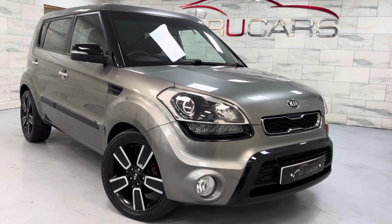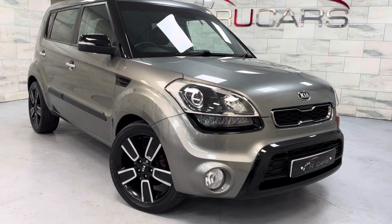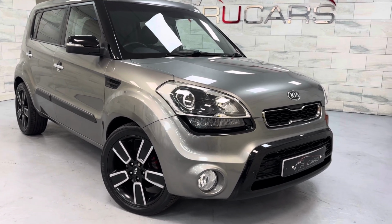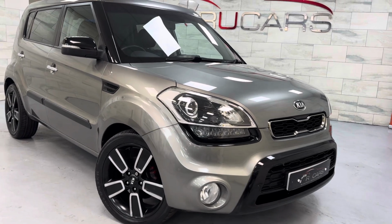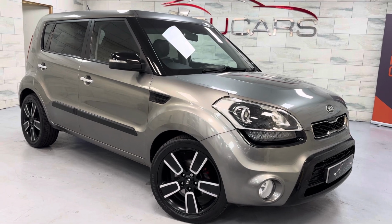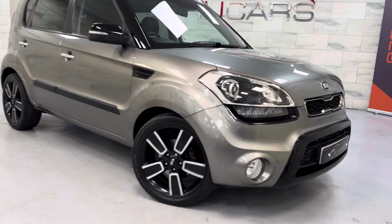Really nice looking thing. It's done 77,000 miles. It's got 8 services, seven of which are all from Kia Burton in Derby, if you wanted to check that for yourself. It's finished in a titanium silver, and it's an absolutely cracking looking car.